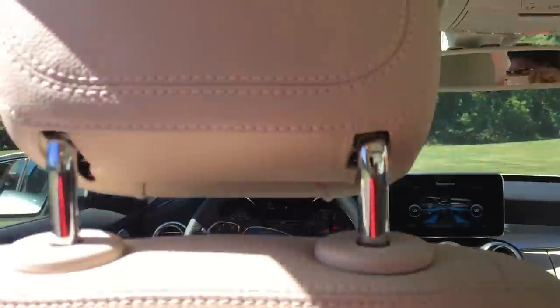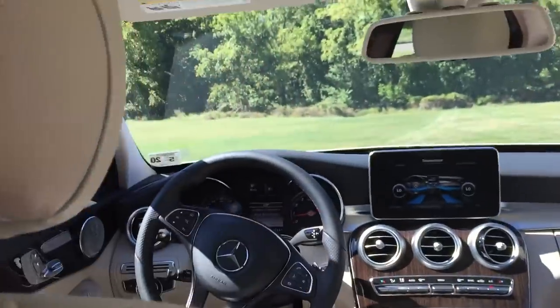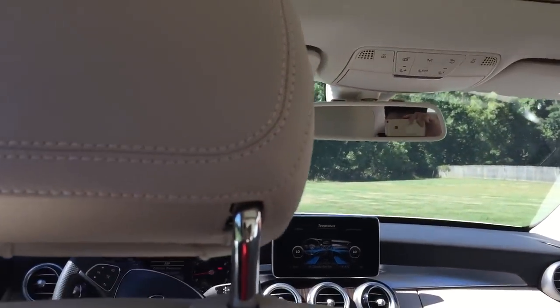You also do have the Burmester sound system speakers in the doors as well. Now I'm about, let's say, 5'10". That's my seating position in the front. I usually sit generally pretty far back compared to what most people would. If I put my feet underneath, I've got a very good amount of knee space. What is that, like 3 inches maybe? Because the way the seat is curved, it allows for more knee space. Although my lower calves are touching at the bottom here, but it's very soft leather.